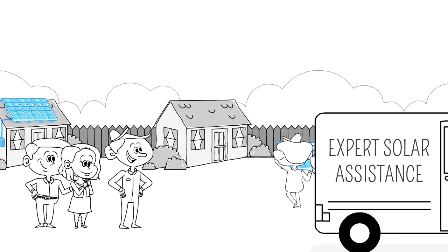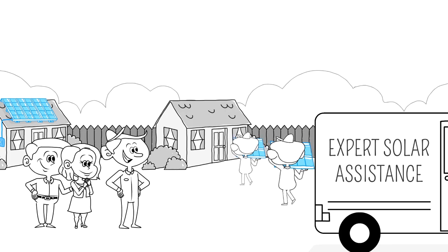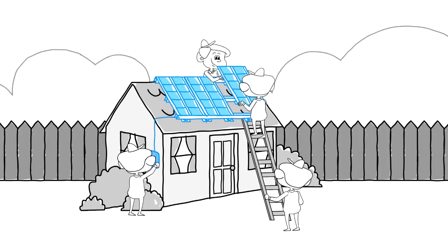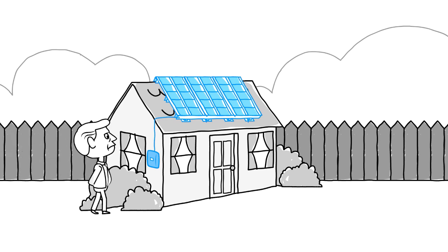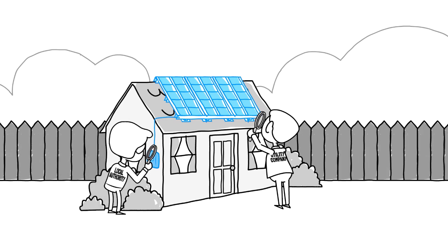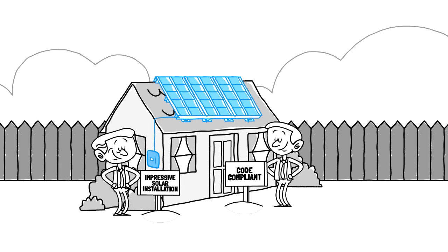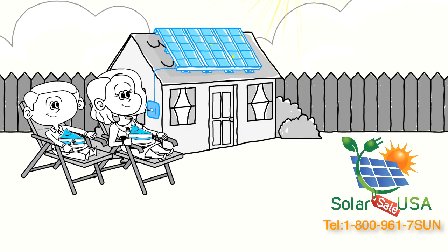We'll install your solar system by thoroughly prepping the roof or other area, putting in the electrical wiring, racking, panels, and inverter. Step 5, we arrange for the final inspection of your new solar system from your local authority and your utility company so that we can switch your house to solar. Boy, that is just so satisfying!